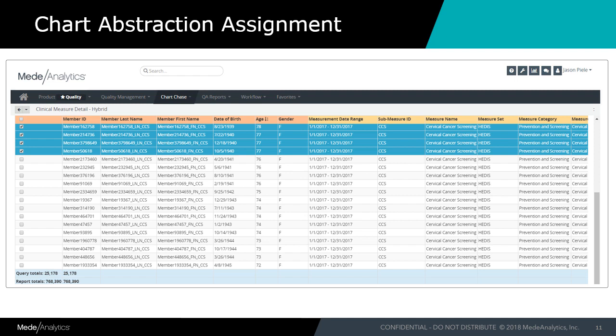We've de-identified this for privacy purposes in the sample data, but you'd have your member ID, last name, first name, date of birth, age, and as you go farther along to the right in this table of data, you will see exactly which measures the patient is either non-compliant for, and again, you may have members who are non-compliant for several measures.